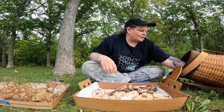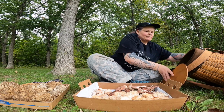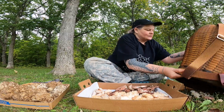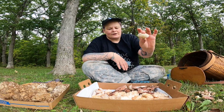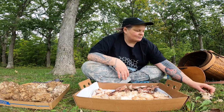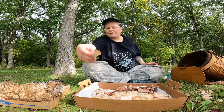So, here's all our tools. The little pieces are left here. Shake it out. What we got? More hericium pieces. Wonderful.